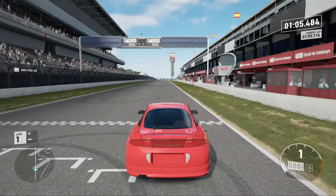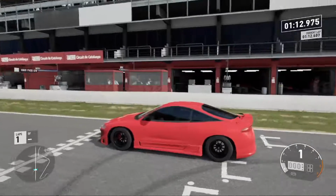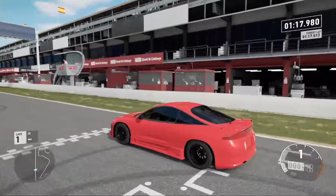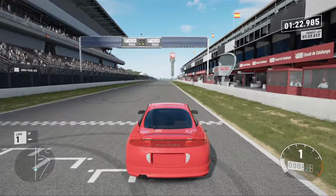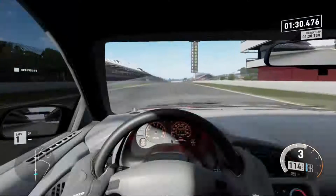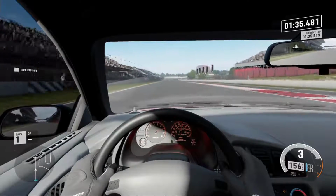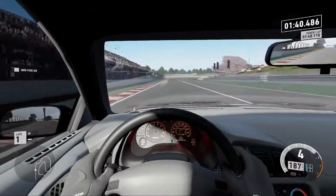Well, here we are. We are at Catalonia to test this auction house car, and now you can see it in the light. That's a really bright red, isn't it? Anyway, let's test it out. First thing I noticed is the suspension is really soft. It's not fast, but then the stats say it only has 266 horsepower.